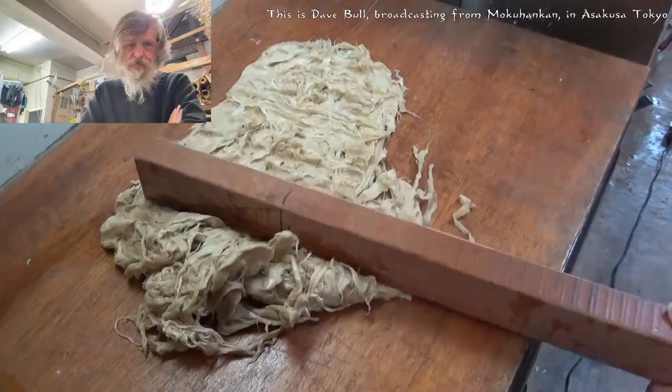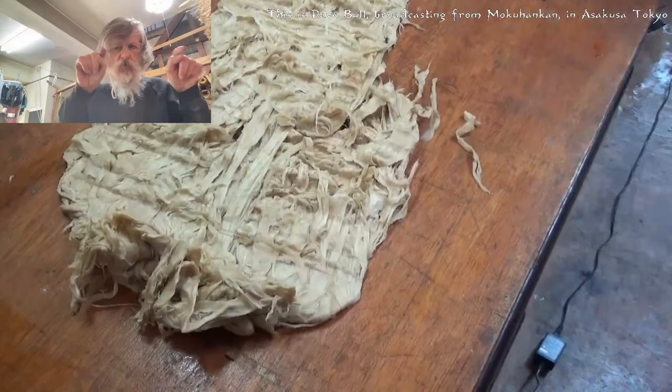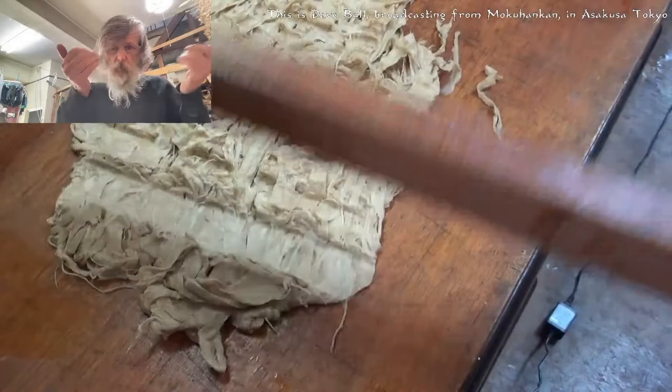Now, if it's a round bat, it's all pressing just on one point. It has to be flat to hit hard. If the corners are too sharp, it can cut the fiber. So you need a flat bat like this, with the arises taken off the corners.